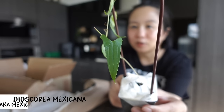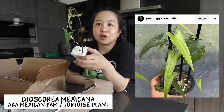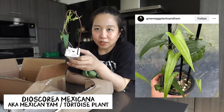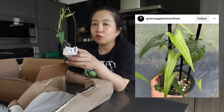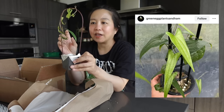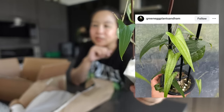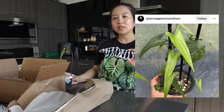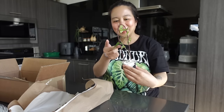So this is a Dioscorea mexicana, and I'm going to throw in a photo of what this looks like. I have found a few places that carried this Dioscorea, but I think there might be two forms of it. One of the forms has a wider leaf, but I have specifically been looking for the really, really long leaf Dioscorea mexicana. The picture was a little vague on the website, I'm not going to lie, but it looked elongated. So I'm like, I think this is the one I've been looking for. So yeah, it looks like it, and it's so cute.